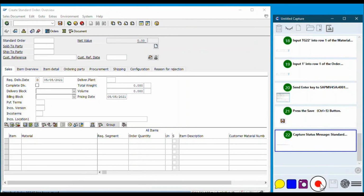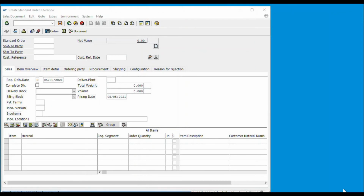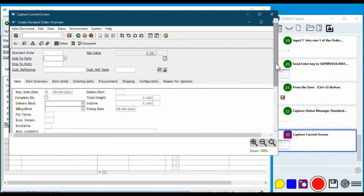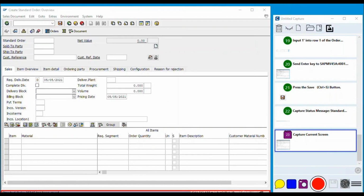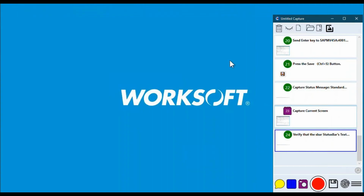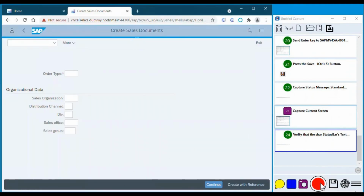At this point, if we're going to be doing testing, let's say for audit purposes, we need to have proof that there was a successful operation, that we successfully created an order. So here we've simply done a screen capture. At the same time, we're also able to capture the message that's in the SAP GUI status or message bar. And from that, we're able to capture what the order number was.